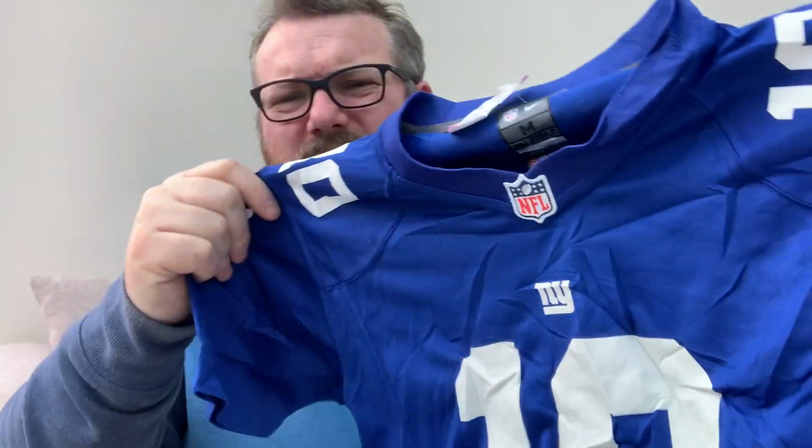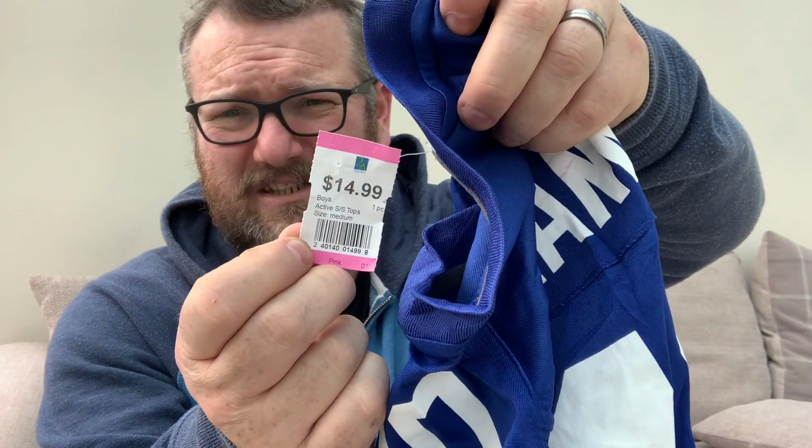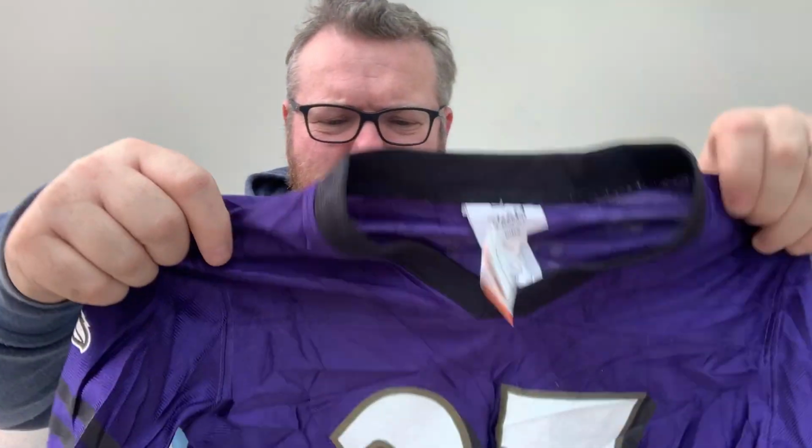Right, first one in. We've got New York Giants, Peyton Manning, number 10. That is a medium, but that is very small, so I think that's a youth. Yeah, it's a 10 to 12. You can see it's from a thrift store in America because it's still got the tag on. Again, a kids one. This is the Ravens, and it's Rice, number 27. Again, a kids one. Let's hope these are not all kids, otherwise I really have wasted my money.